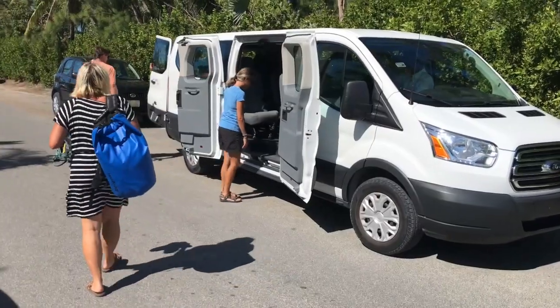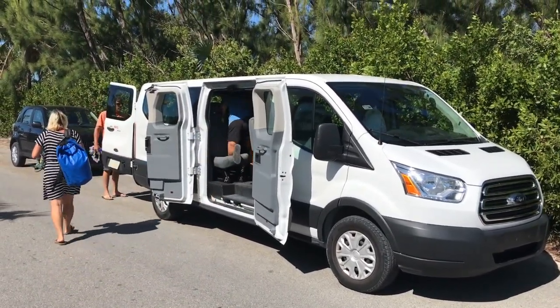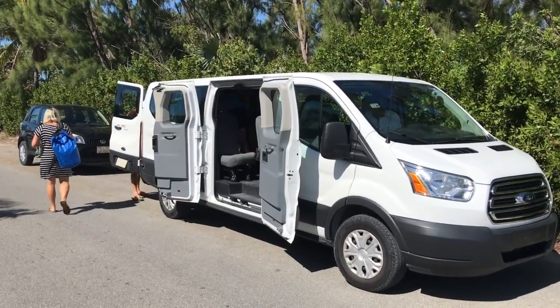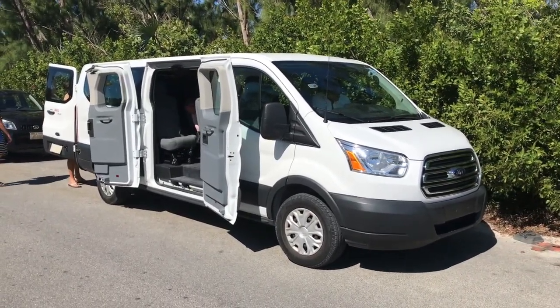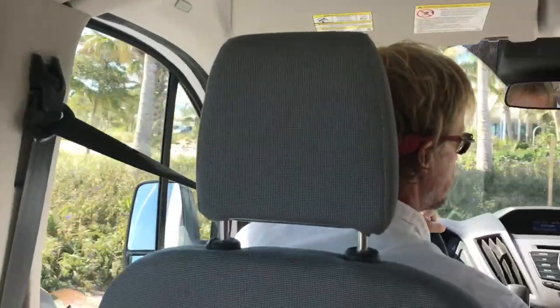So we hired this van. We've got three families, six adults, and five kids. And we're going to tour Turks and Caicos today. So we're leaving the marina.